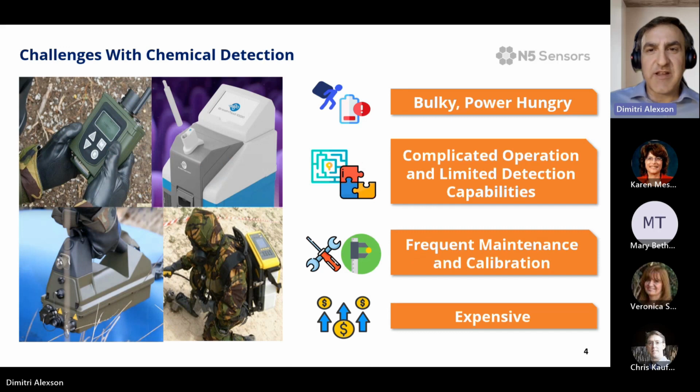Some of the challenges that N5 would like to solve for chemical threat detection are what we would like to offer with our technology. Since it's a semiconductor-based technology and we create these very small sensors that are low power and low weight, we can achieve a low SWaP. Combined with our software platform and our AI, we can reduce the load on the end user, so the operation and the learning curve are kept low. Our maintenance and calibration requirements are low. We project having a calibration only once per year for our sensors. And due to the use of standard semiconductor processing and moving up from 6 to 8-inch wafers, on each 8-inch wafer we can create thousands and thousands of sensors. This brings our cost down.